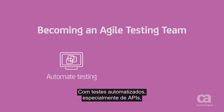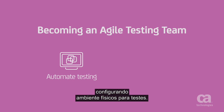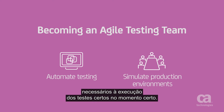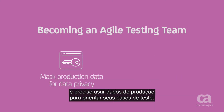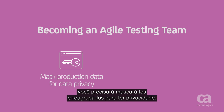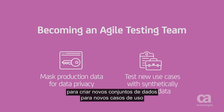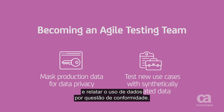With automated testing, especially of APIs, you can cover more tests at a lower cost. And don't waste money and time setting up physical environments for testing. Instead, simulate them to mimic the production environments needed to run the right tests at the right time. To get better test results, you'll need to take production data to drive your test cases. Of course, when working with production data, you'll need to mask it and subset it for privacy. You'll need to be able to generate synthetic data to create new data sets for new use cases, and to report on the data usage for compliance.